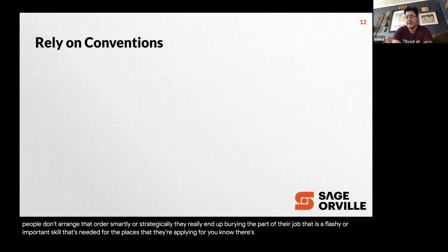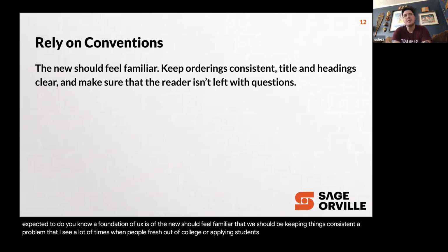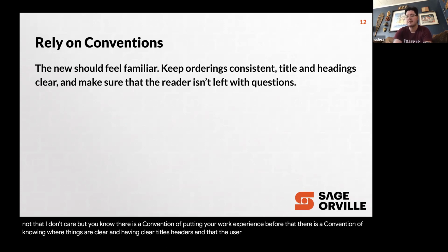There are certain things that we're expected to do. A foundation of UX is that the new should feel familiar, that we should be keeping things consistent. A problem I see a lot with people fresh out of college applying is that students love to put their education first. It's not that I don't care, but there is a convention of putting your work experience before that. There is a convention of having clear titles and headers, so that the user isn't left with these questions.